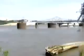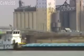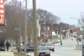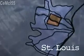St. Louis, Missouri sits on the banks of the mighty Mississippi River. Its famed Gateway Arch marks the symbolic entrance to the American West. St. Louis isn't large, ranking 52nd among U.S. cities in size. But its murder rate is among the highest in America. And on its northwest side, gang warfare is common.